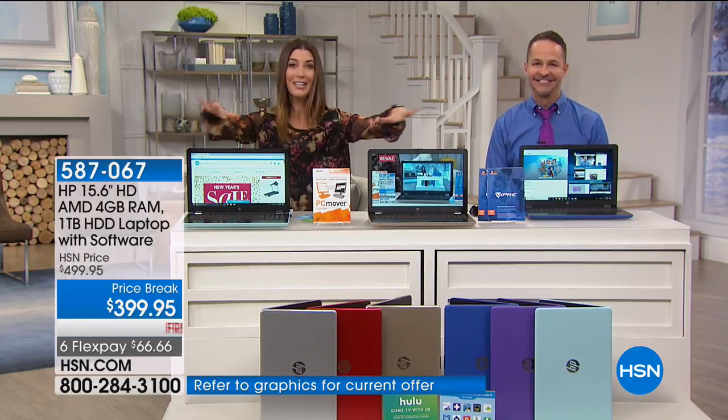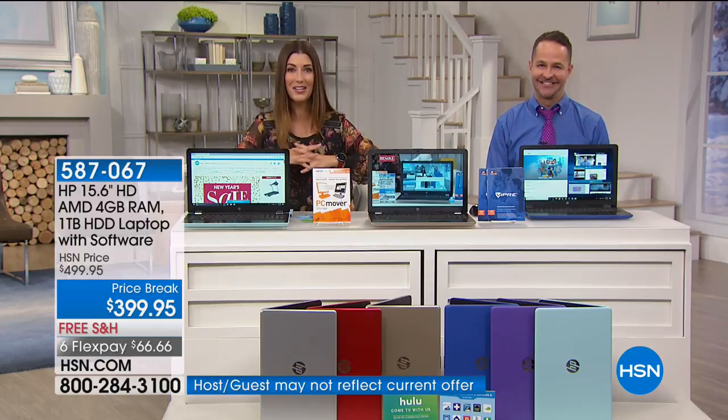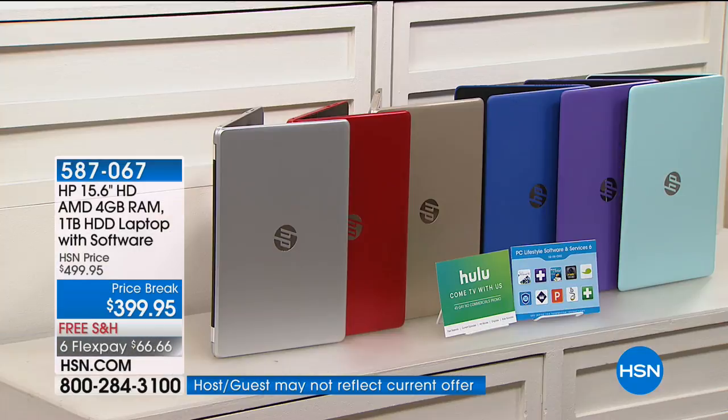And we have colors you are not going to find anywhere else. We love partnering with HP to give you these awesome exclusives. Silver, red, gold, blue, purple, even that fabulous mint. That's like your spa green. You might need to go into the new year with a little sense of peace of mind. Yes, it's very tranquil. We've got everything you need.